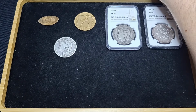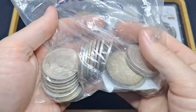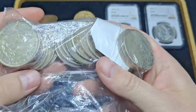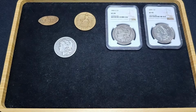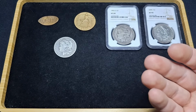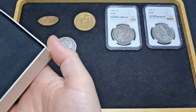And kind of the last thing here, I'm kind of looking around. Oh, one more thing before the last thing. I got a ton of Morgan dollars, low-grade dollars, and I'll just run through these when I do the other video there. Probably it'll be the same day that I film this, but it'll be probably 2 days after this one comes out for you guys.